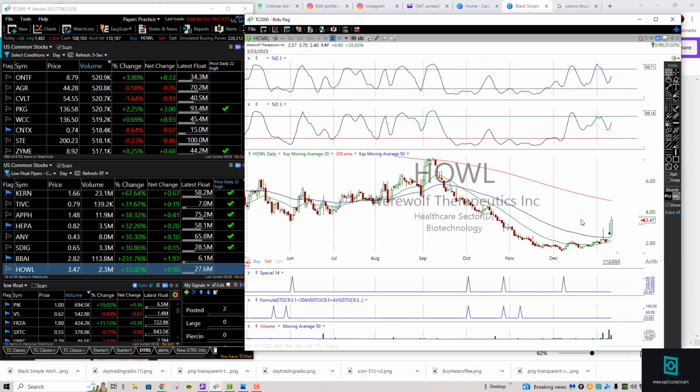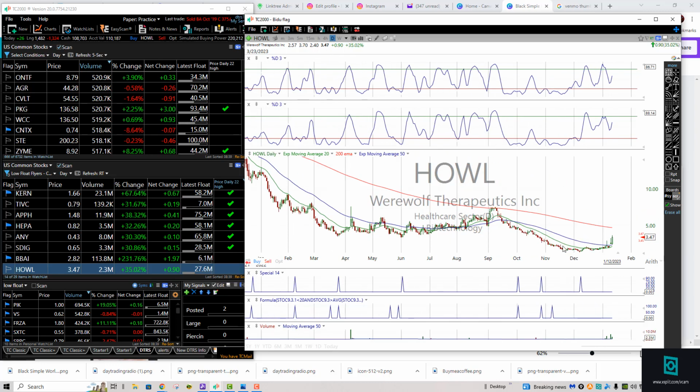Don't know much about it, except that it's coming out of just a nice low there, and we started to see some volume the other day and came back down, and we gapped up, and now we've kind of followed through. So momentum has shifted drastically on this, as you see with the stochastics, and I'm looking for a little bit of a follow through and to take profits. We want to take profits.